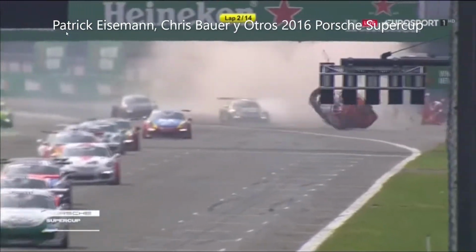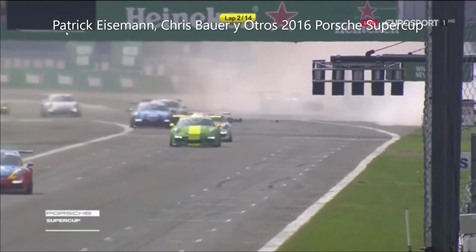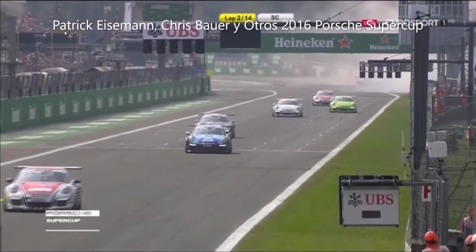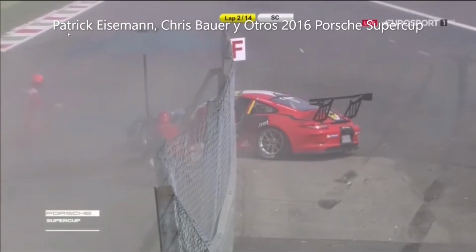Oh, big accident! Oh my goodness! We're going to get a red flag here, surely, if not a safety car. That is a big one. Goodness me. We've had a roll. Couldn't quite see who that was. We're going to have to get a replay of that. 2 or 3 cars battling for position, and we are under safety car here at Monza.